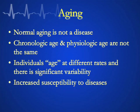So we know that even though aging is associated with an increase in the prevalence of diseases, and chronic diseases are very common as people get older, aging itself is not a disease. We also know that chronological age and physiologic age are not the same. We have seen 85-year-olds running marathons, whereas another 85-year-old could be in a nursing home having a lot of debilitating issues. So older people are a very heterogeneous group. I think we just can't make decisions on the basis of age.